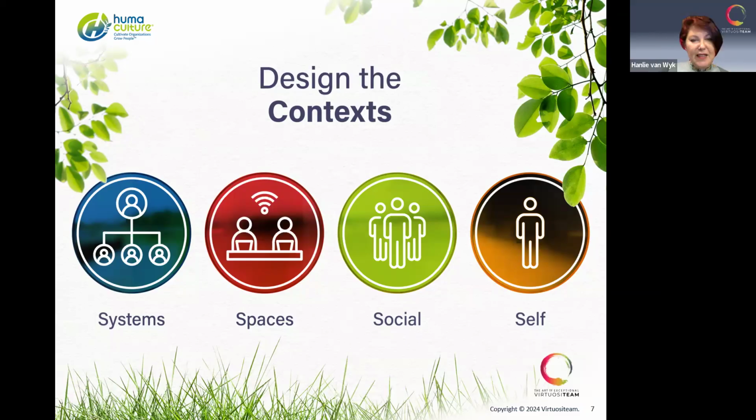The second one is mine. That's the spaces context, and that's most often represented by physical environments. So the stores and head office in this client's context, but also the physical materials people use and see, like computers and signs on the walls. I often refer to this context as signs and signals because it covers a lot more than just the physical buildings.